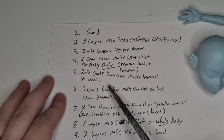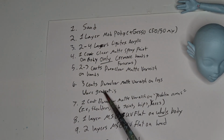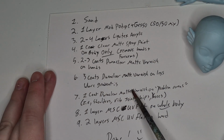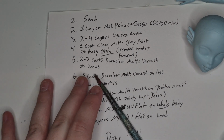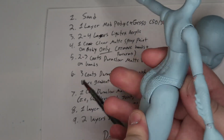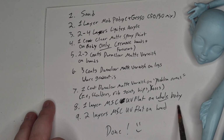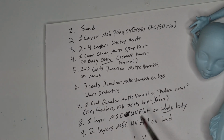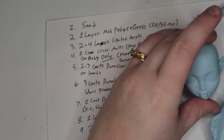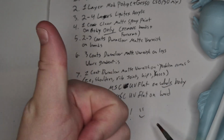Step 5. 2 to 3 coats of Duraclear matte varnish on hands and forearms. Step 6. 3 coats of Duraclear matte varnish on legs where the gradient is. Step 7. 1 extra coat of Duraclear matte varnish on problem areas that will get scratched as you pose the doll. So shoulders, rib joint, hips, knees, wrists, etc. Step 8. 1 layer of Mr. Super Clear UV flat over the whole body. Step 9. 2 layers of MSC on the head. When you don't rush it, like I did, there should only be a few places that are scratched.